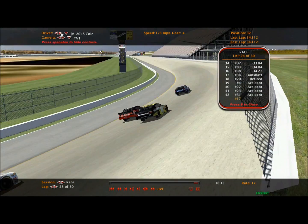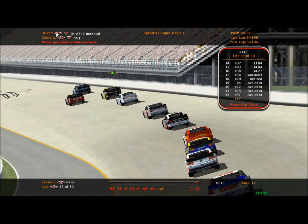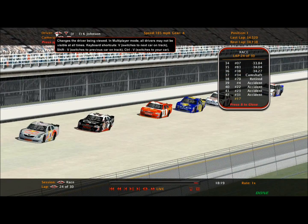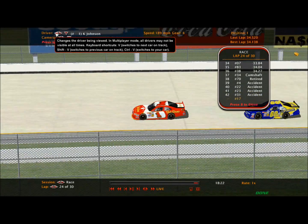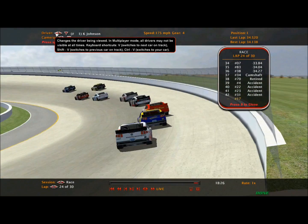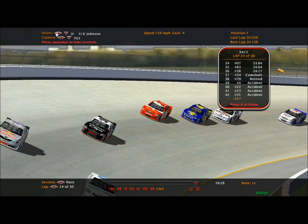Seth Cole is one of them. Jessica Miller. A lot of good cars up in front. They're not going to give up easily. Not only that, they're not even damaged race cars. They are up to speed, which makes it even more of a threat for the leader.